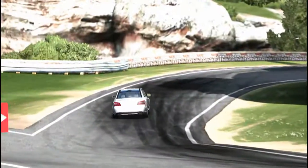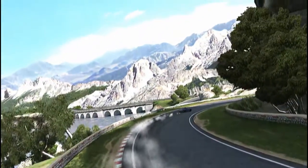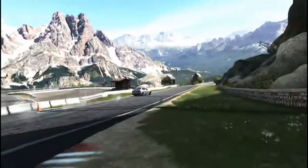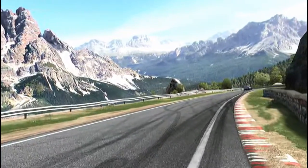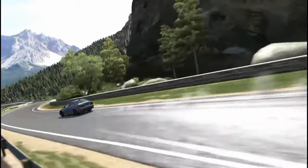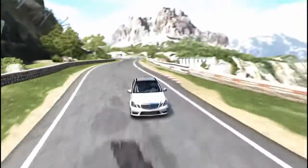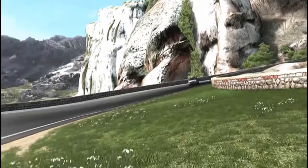Now we have the Mercedes E63 AMG, which, as you can see, plunges into the first corner. This thing is quite big. I'm not gonna lie on that. It's quite big. Bit tricky to drift, but it does have the most horsepower. Actually, no, I do not believe it has the most horsepower. Never mind. The BMW has the most horsepower.